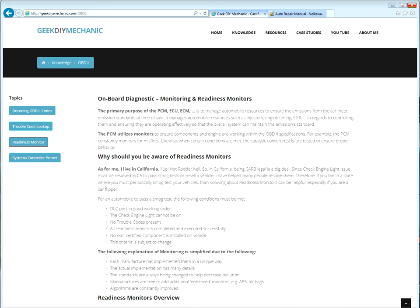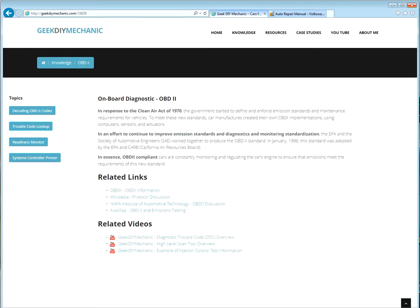We will briefly discuss OBDII and then follow up with discussing readiness monitors. In response to the Clean Air Act of 1970, the government started to define and enforce emissions standards and maintenance requirements for vehicles. To meet these new standards, car manufacturers created their own OBDII implementations using computers, sensors, and actuators. The EPA and Society of Automotive Engineers, SAE, worked together to produce the OBDII standard. In January 1996, this standard was adopted by the EPA and CARB, California Air Resources Board.